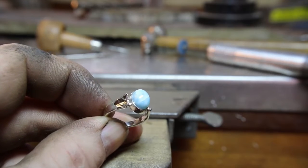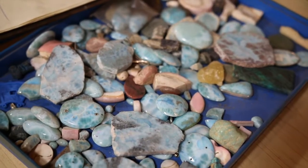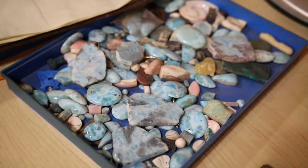Actually, when I had my big shop in the Virgin Islands, which is where I discovered Larimar, there was the Larimar distributor. Larimar is found in the Dominican Republic. It's the only place you can find it. It's known as the Caribbean stone.